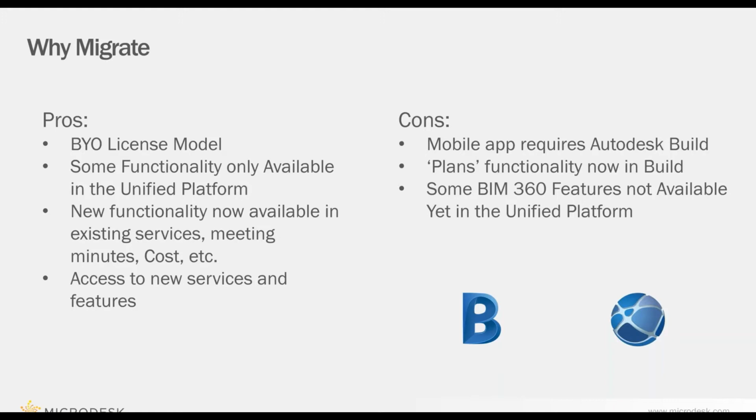So there's certain things that when we talk to a client, we try to find out, how are you using BIM 360? What are the functionality that you really like? Do you use this or that? To give them a good informed decision as to, let's stay where we are for right now, or you know what, you're going to benefit from migrating to the unified platform. So like anything else, there's pros and cons, and we're here to help out with that.